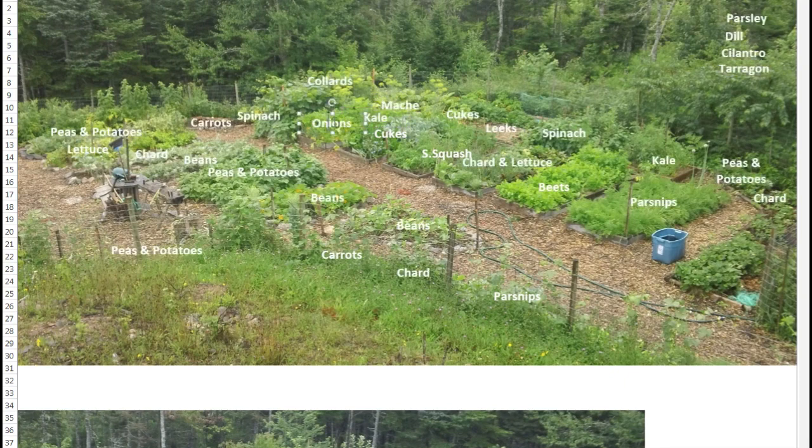So, and in this garden, I had onions, kale, and mache. And I did a video. This garden went all to pieces. It got all weedy. I planted mache, and turns out I don't like it.